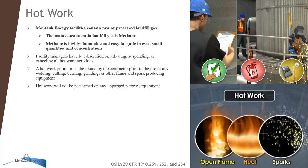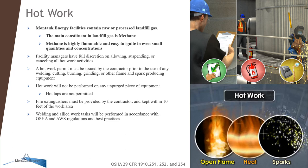Hot work will not be performed on any unpurged piece of equipment. Hot taps are not permitted. Fire extinguishers must be provided by the contractor and kept within 10 feet of the work area. Welding and allied work tasks will be performed in accordance with OSHA and AWS regulations and best practices.